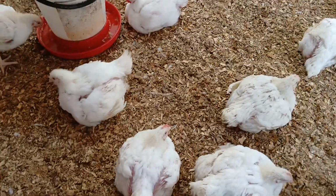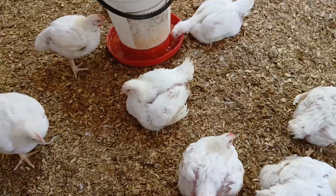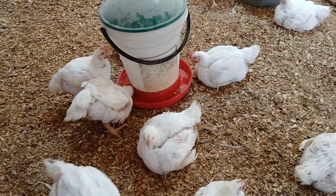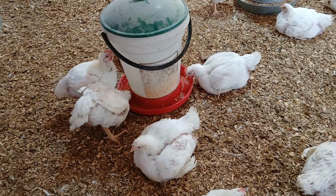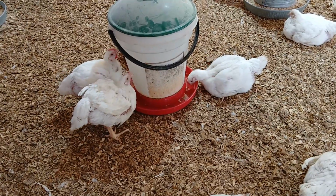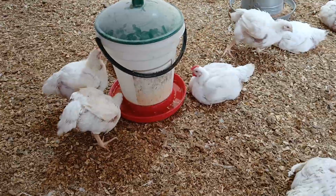So this flock is doing great. We had them hatched on September 4th, 2024, and we already had a processing date set up for them at that time of October 14th, 2024. So this is October 7th, 2024, so we're exactly a week from their last day of production.